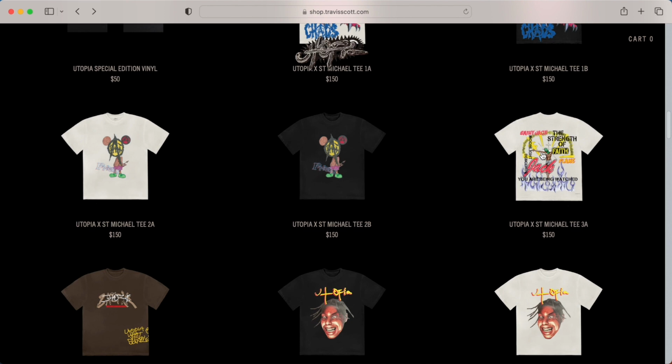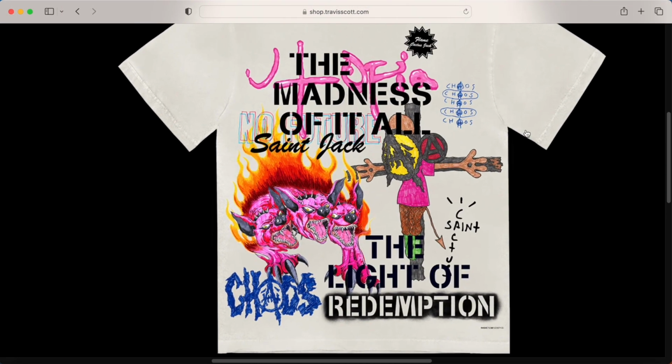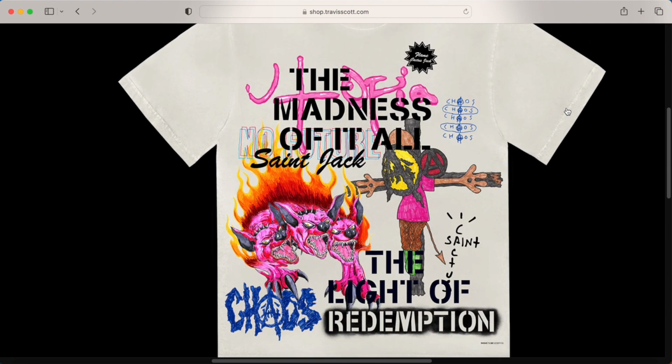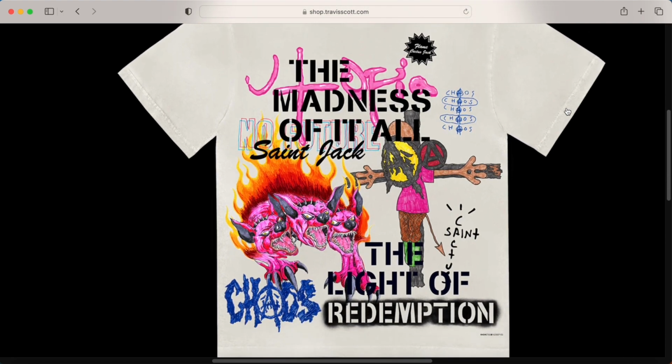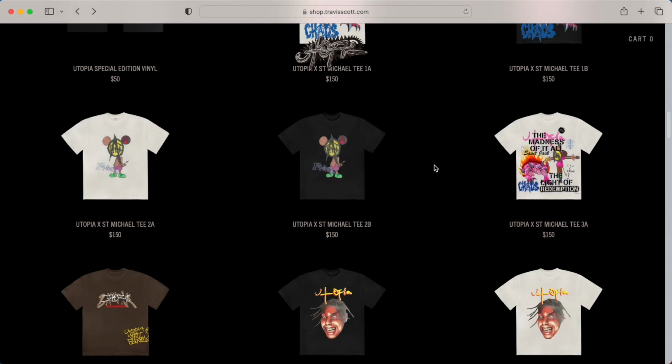Now, to wrap up the Utopia and St. Michael collaborations here, we're taking a look at this last one, which might be my favorite. The shirt itself is kind of busy on the front here with all of the designs, but personally I think it's really hard. If you're going to end up picking up any of these tees for $150, let me know which one is your favorite.